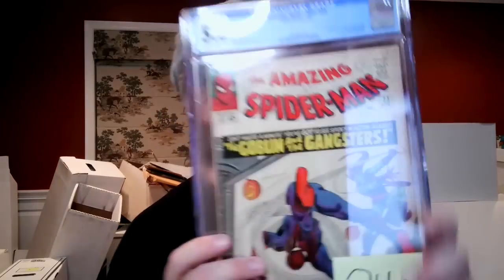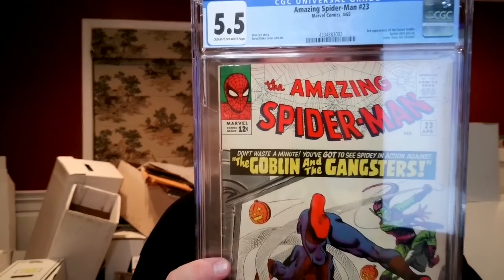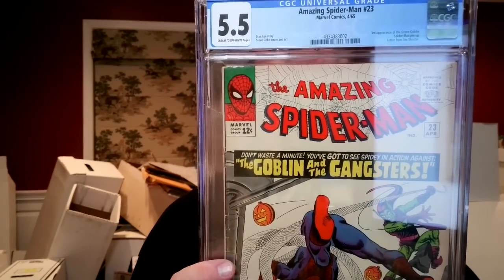Amazing Spider-Man 23 in a 5.5 cream to off-white. And again, these books are lower than you're going to find on eBay or whatever. $240. Cert number 433-438-3002. I'm going to go in order right here.